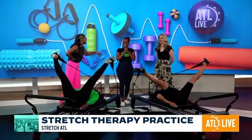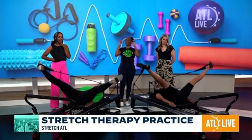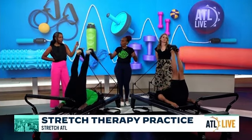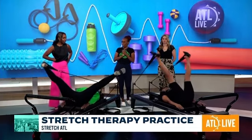Okay. All right, so let's go opposite directions, ladies. So now we're moving those legs in the opposite direction, giving a directional change in the hips. Yes, opening up those hips. Hips are so important. Amazing.